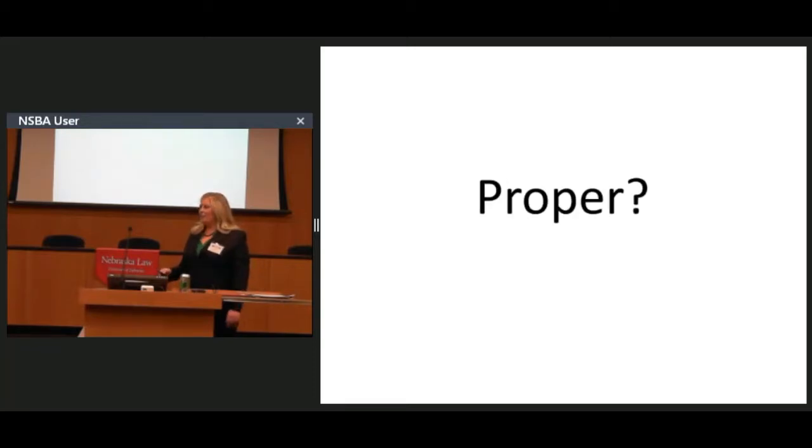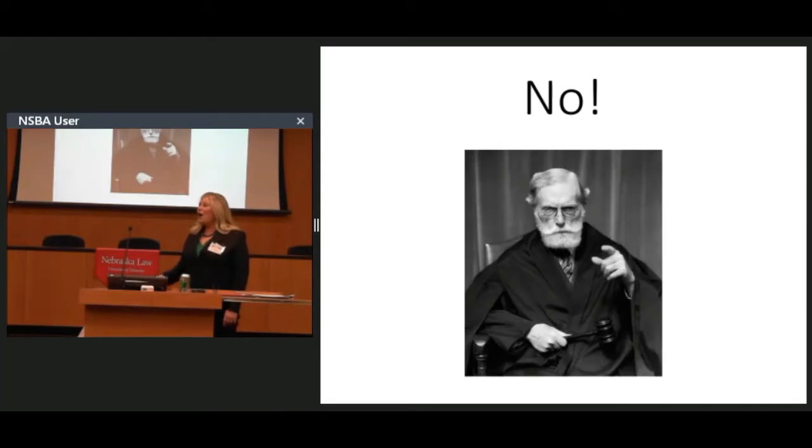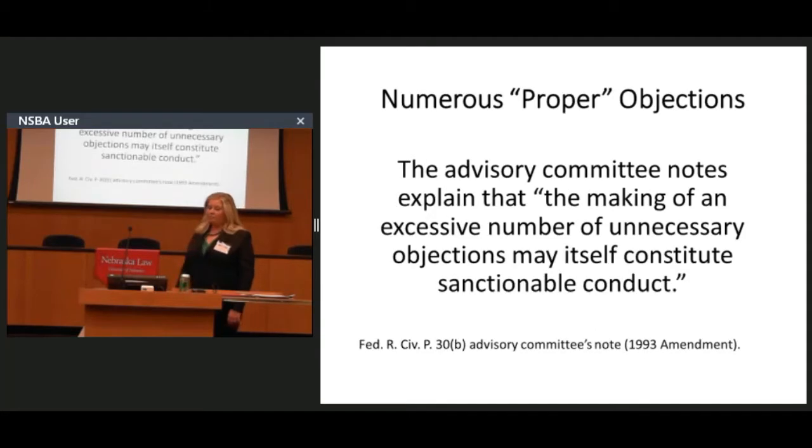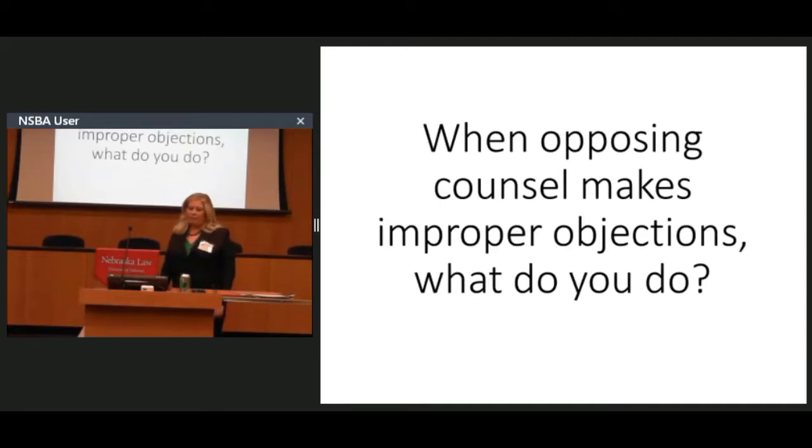Objection, vague. I think you know where we're going. Proper? No! Courts have ruled that an objection about vagueness is prohibited as a speaking objection. The advisory committee notes explained that the making of an excessive number of unnecessary objections may itself constitute sanctionable conduct. And sanctions really is the only stick we have to keep the defending attorney in line and allowing you to conduct your deposition in the manner that you want it to be conducted, to get the flow that you need.